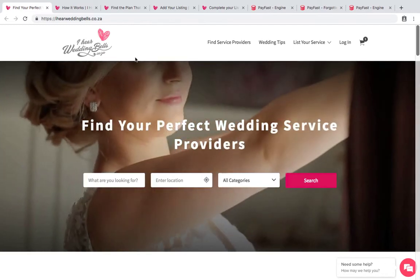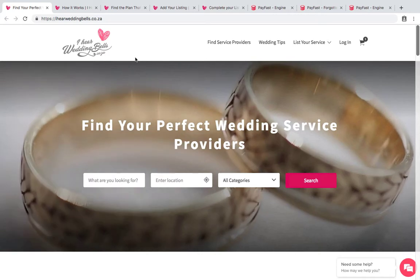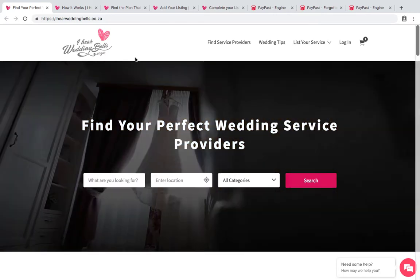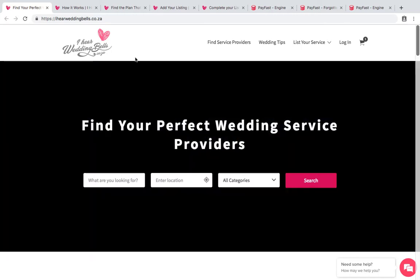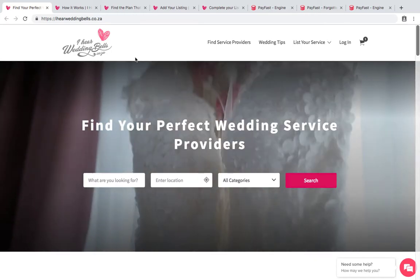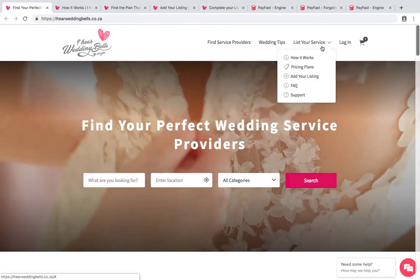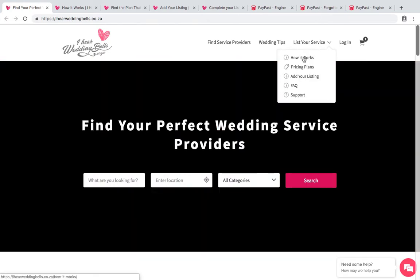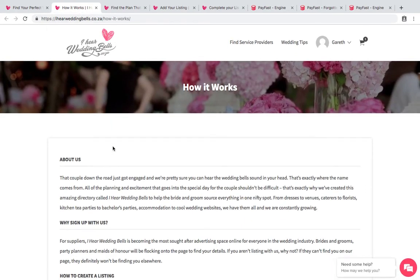Hey guys, we're going to go through a quick tutorial to show you how simple and easy it is to create a listing for a wedding service provider on ihearweddingbells.co.za. So in order to get started, you'll see a menu item at the top, list your service. If you hover over that and you click on how it works, it will take you across to this page.